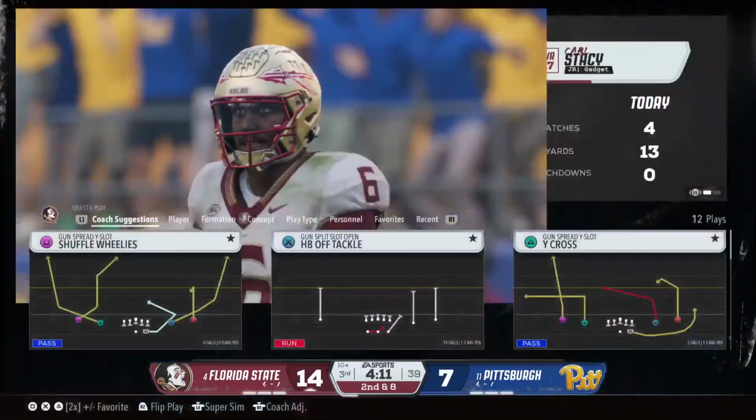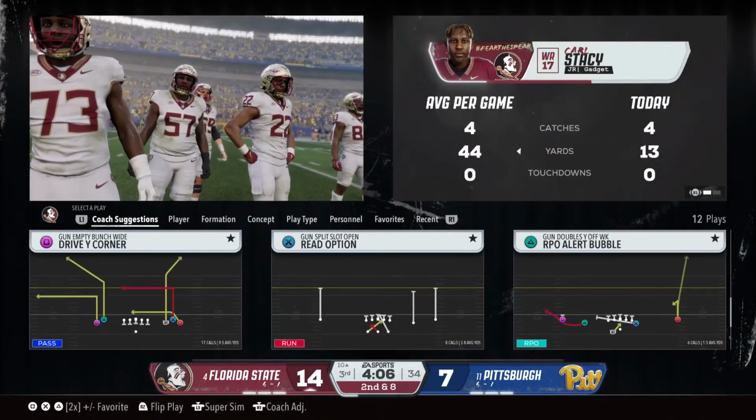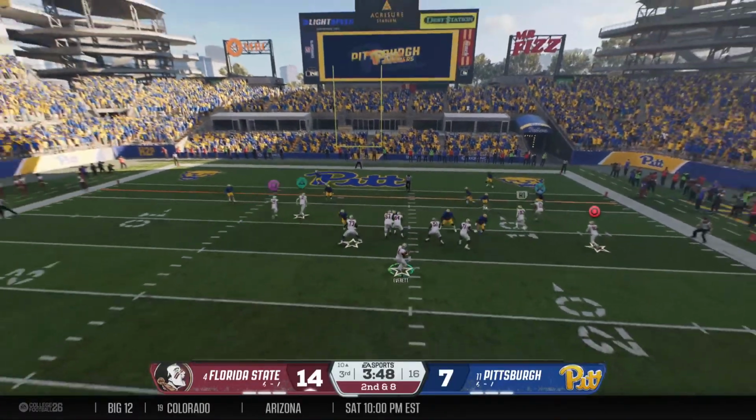And the defense swarms, not much of a gain on that completion. How about this defense? That is called team pursuit. Swarming to this wide receiver on the screen, not allowing him to get his momentum upfield.